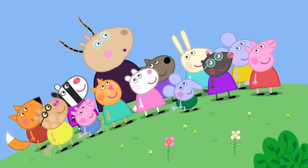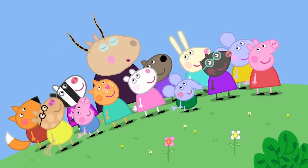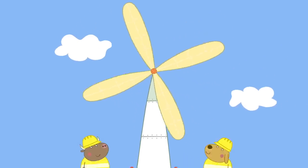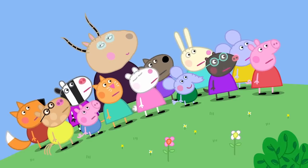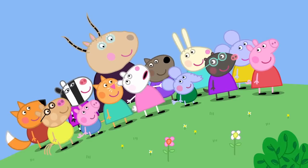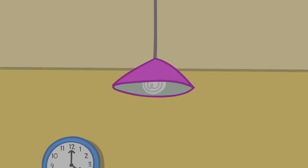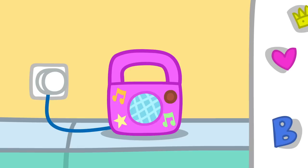The windmill uses wind to make electricity. How? Well, the wind spins the top bit around and electricity comes out the bottom. Madame Gazelle, is electricity good? Oh, yes, Susie. We need electricity to power things like lights, television, and music.